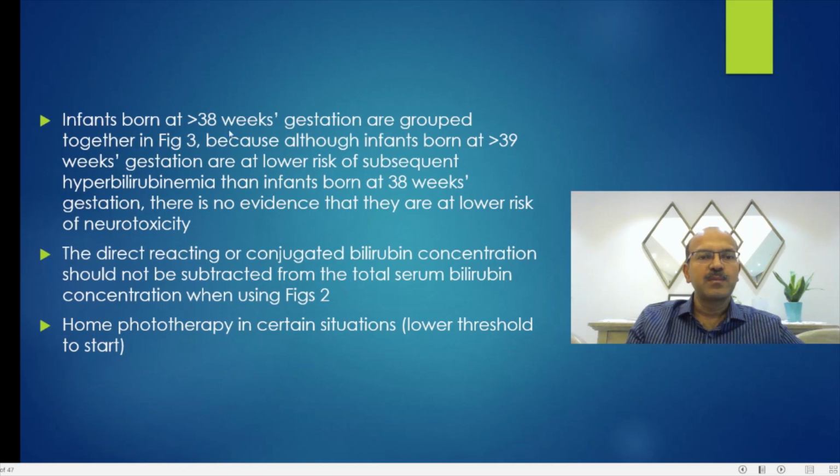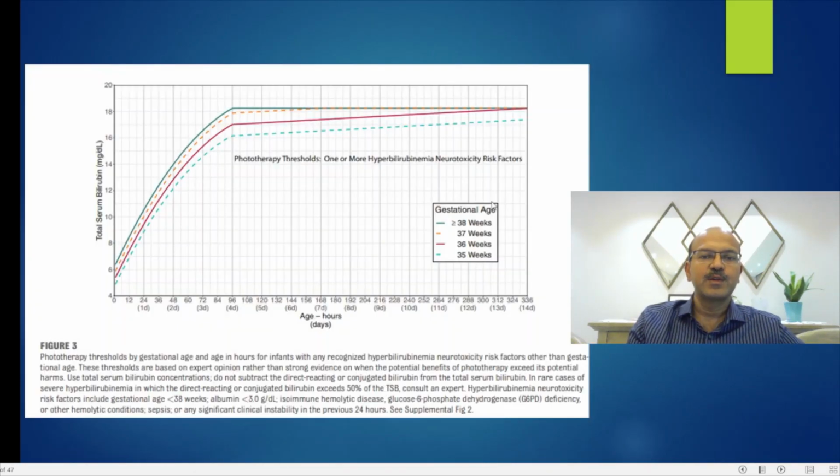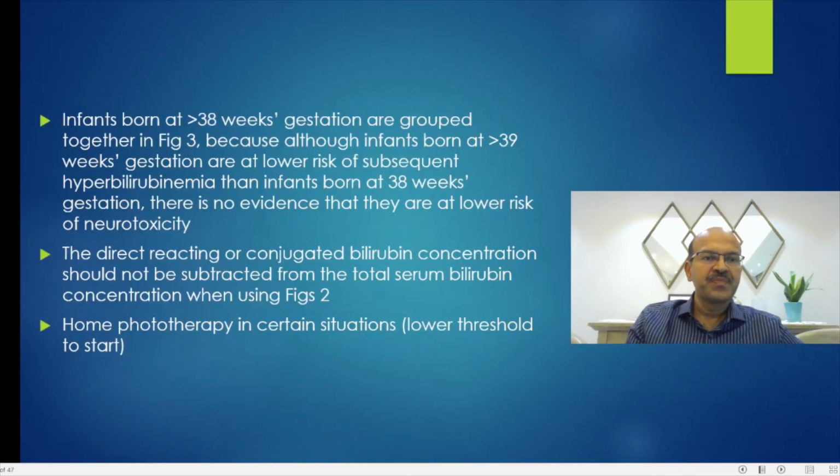So the infants born at more than 38 weeks are grouped together in figure 3. So you can see here that you don't have 39 and 40 separately, all are together. So even though their treatment thresholds are different, there is no clear evidence that the neurotoxicity happens at a higher level for the more mature baby. So it's better to be safe and club them together.